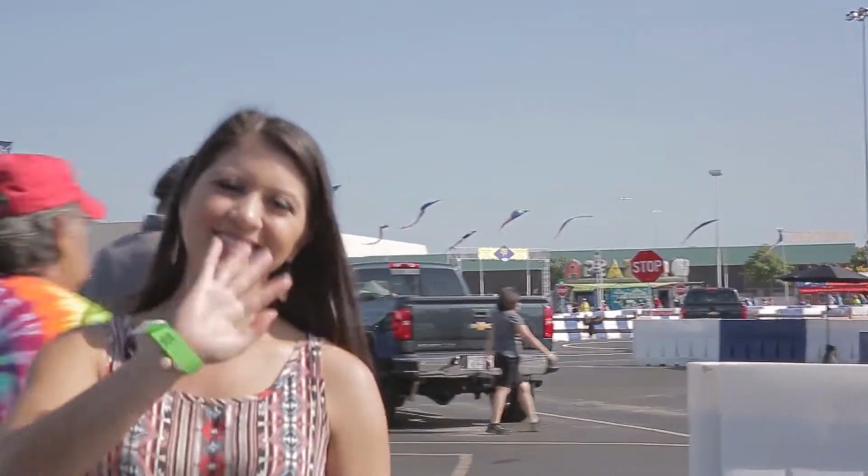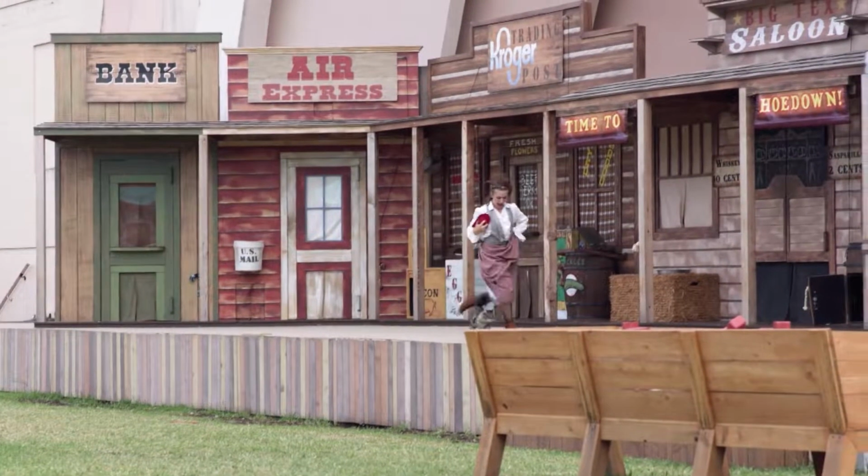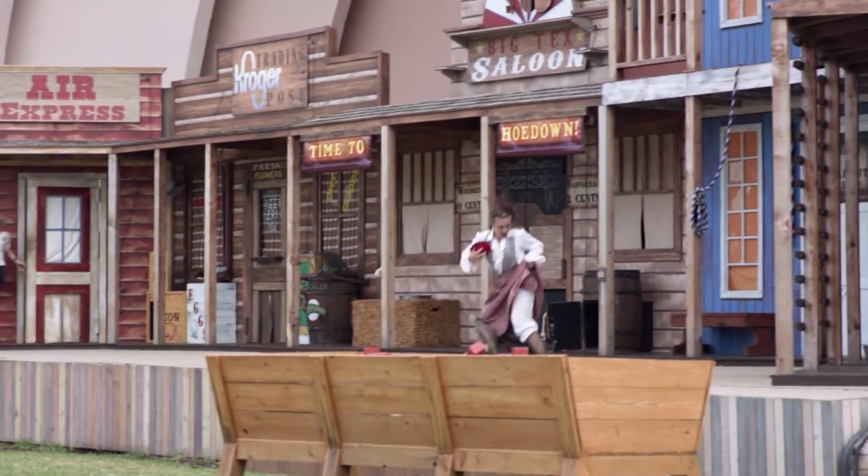Have a great time. Our first stop, we headed to the Wild West Pet Palooza, where we heard the performers are pretty adorable.